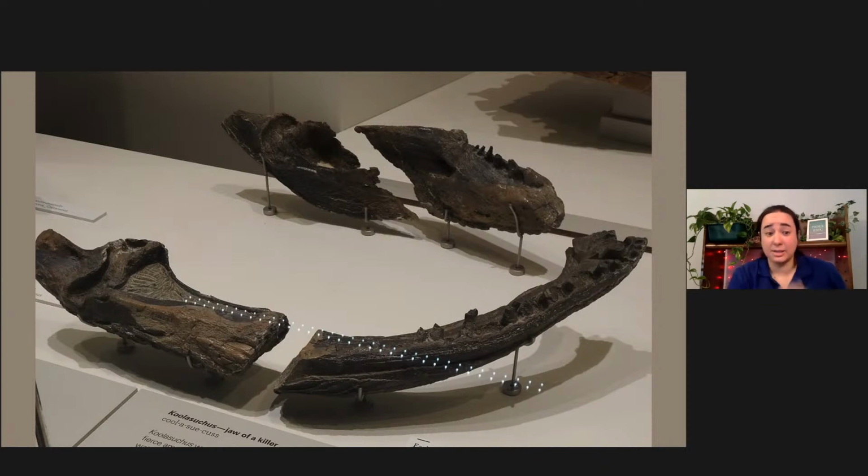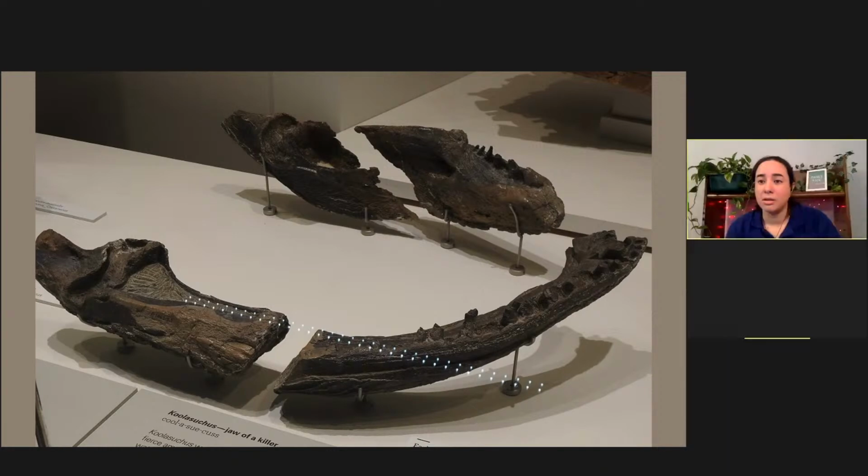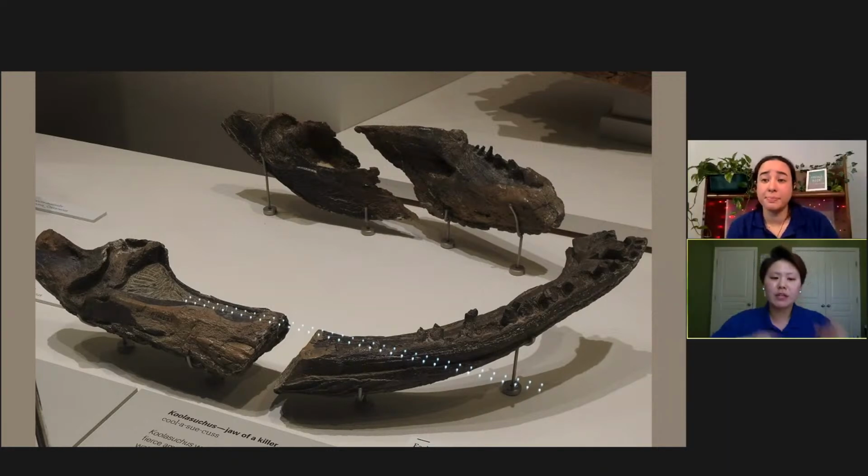Do we have any questions about Koolasuchus or anything? So we have some other questions about the other specimens that we went over, if that's okay to ask really quick. Yeah. Awesome. Perfect.